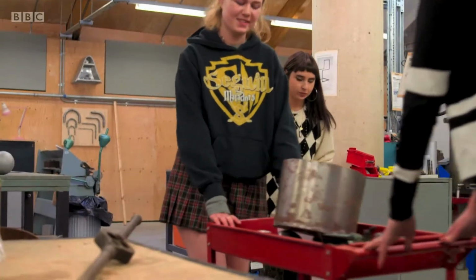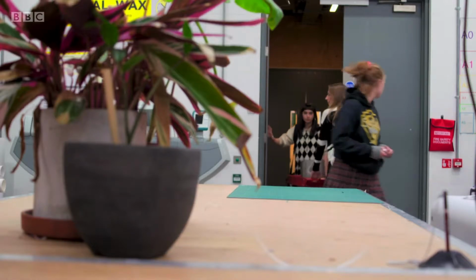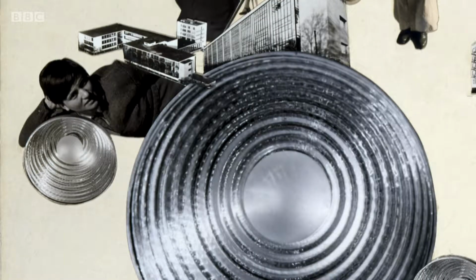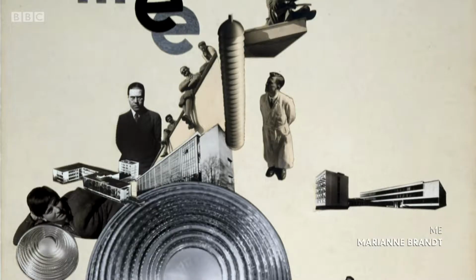Bauhaus students made use of cutting-edge advertising techniques designed to catch the viewer's eye. They frequently cut together images from multiple sources in a process known as photomontage.